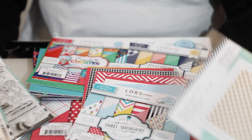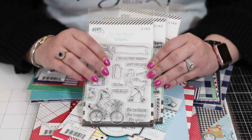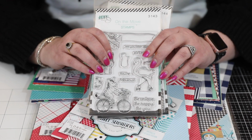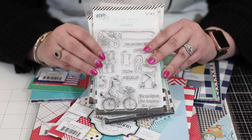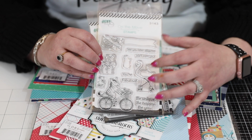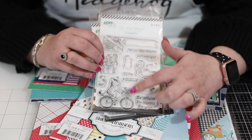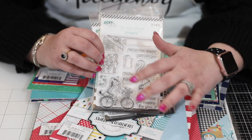Now, if you saw that booth tour, you'll have also seen the new On the Move collection from LDRS. Now, the dies will be coming in March, but the stamps are already available, and I'm really pleased because lots of these stamps you can use on their own. You don't have to use the On the Move dies. Look at this zebra. This zebra you could use without the On the Move.